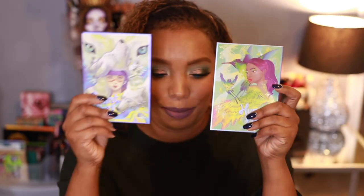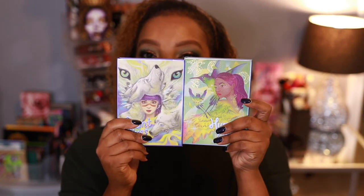I'm going to start with the two palettes that I picked up from Oden's Eye. This was the Legendary Diversa collection, and I only picked up two out of the three palettes: Annette's Makeup's Corners palette right here, and then I also picked up Tina, the Fancy Face's palette. Oh my goodness.